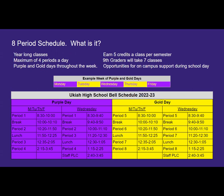You have year-long classes. So similar to Eagle Peak, you'll have your classes for the entire school year. There are 8 periods in the schedule. However, you only attend 4 at most in one day. Days are designated by purple and gold. Purple days are periods 1 through 4, and gold days are 5 through 8. While a class is worth 10 credits a year, you earn 5 credits at the semester mark. Know that?